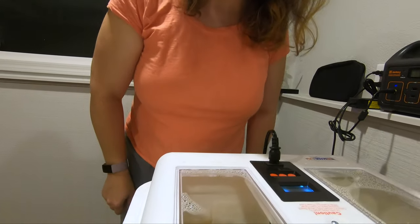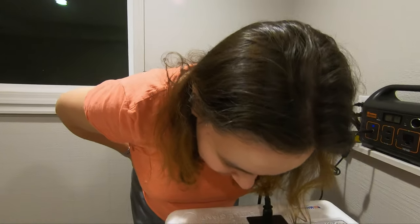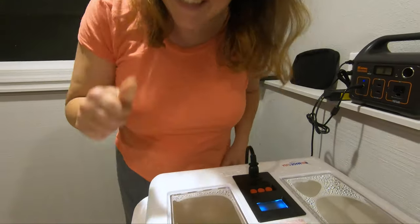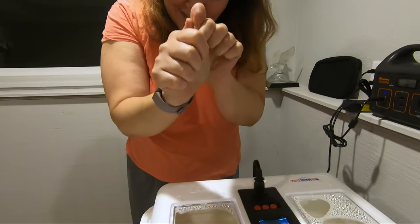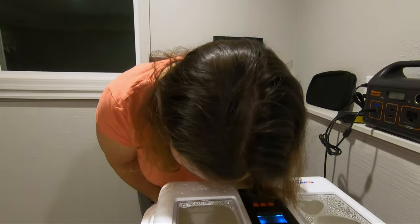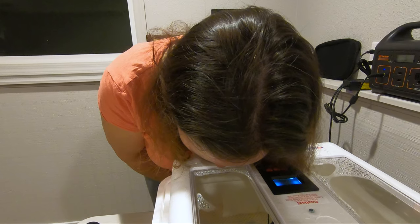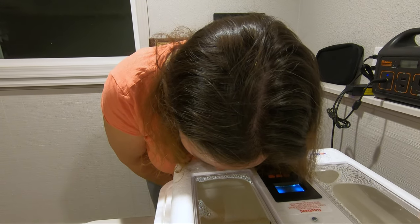Want to remind everybody what we're hatching? Turnix quail. It's so tiny. It's like the size of the top of my thumb. Little tiny boobas. Hi, Chick Chick. Tiny, tiny.